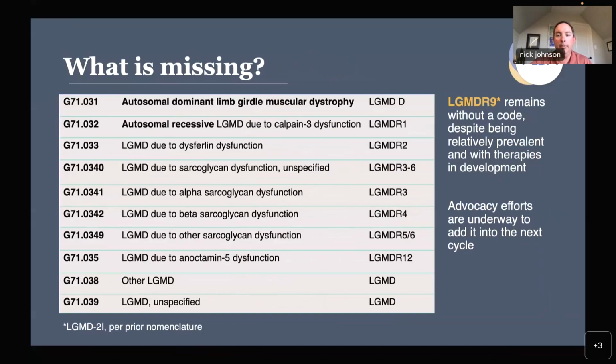If you were adding it up, that was now 28 different subtypes of limb-girdle muscular dystrophy that you can code for. And so despite the efficacy, you can see there are some that are specifically missing. Most notably, if you're matching up your slides and paying attention, LGMD-R9, which is a fairly prevalent form of limb-girdle muscular dystrophy, does have therapies in development, which were really our 2 rationales to be able to use the new codes, was not included. So there are advocacy efforts underway to add it in the next cycle. But just to call out that we're aware that LGMD-R9, 2I, or FKRP was missing from this.